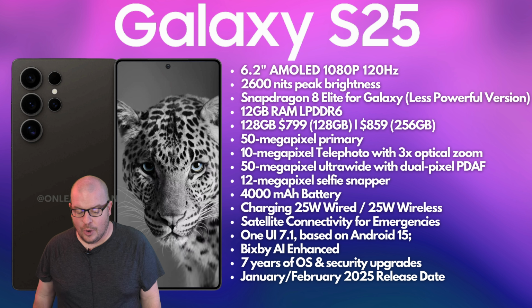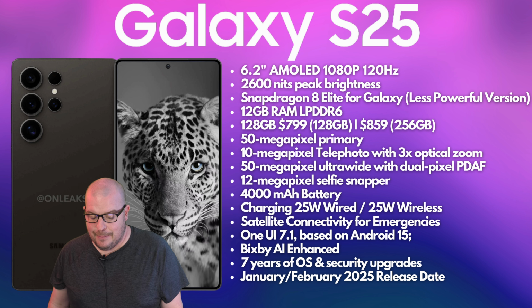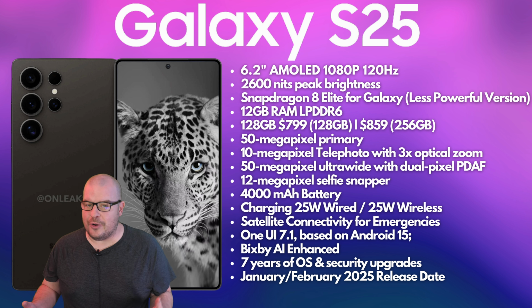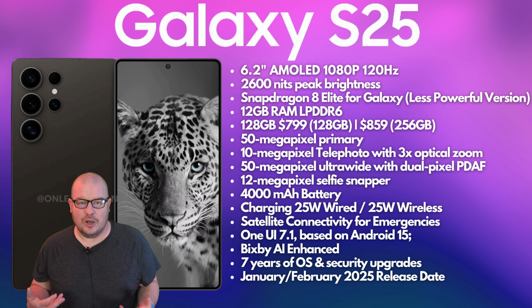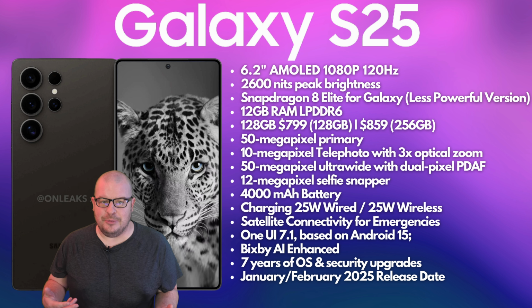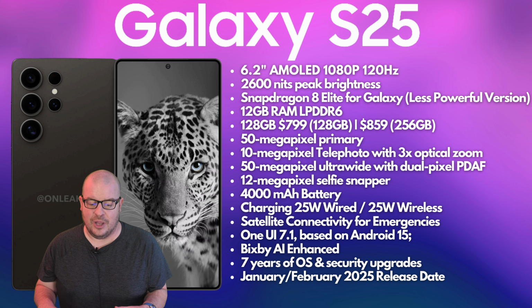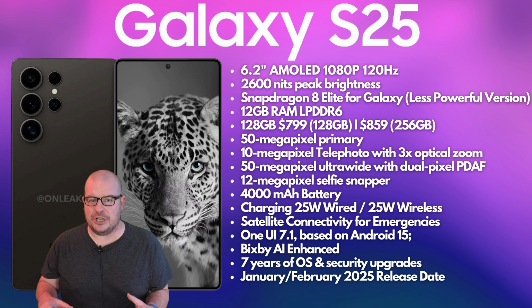One UI 7.1 it would launch with, based off of Android 15. Bixby AI enhanced and a bunch of other AI enhanced features are going to launch with this phone as well. Video object remover should be one of them, and other things that we haven't even thought about or know about as well on there. So a lot of big pushing towards AI and features, software built into this. Again, some of the stuff we think we know, some of the stuff we don't know at all just yet.